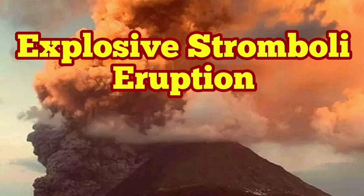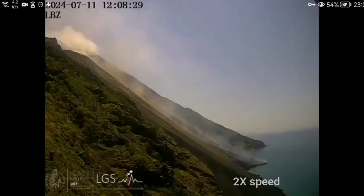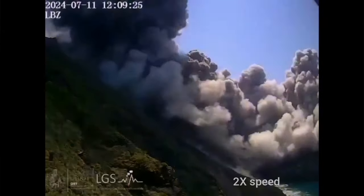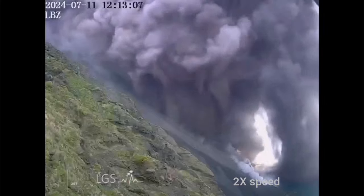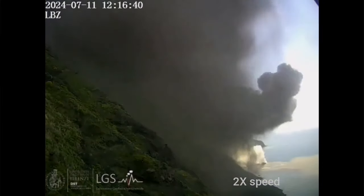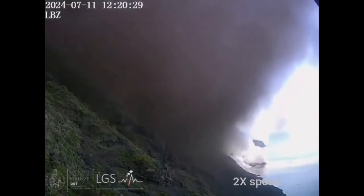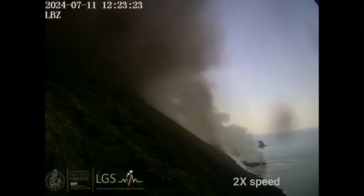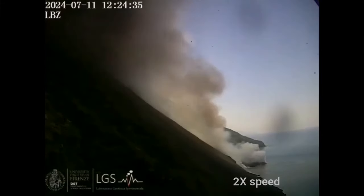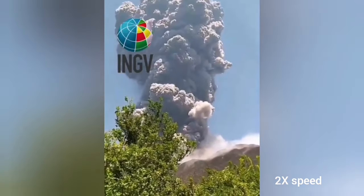Italy doesn't stop to amaze us in this hot season of the summer. We have an explosion of the Stromboli volcano caught on camera. This is the experimental laboratory of geophysics of the University of Firenze. You can see the hot pyroclastics coming down from the peak of Mount Stromboli, the island of Stromboli, which has a town down the slopes on the other side of it.